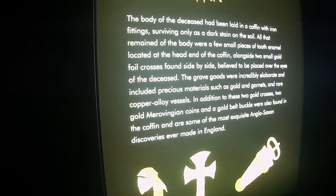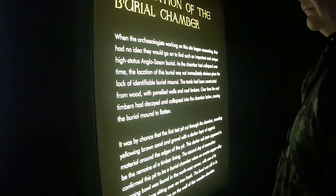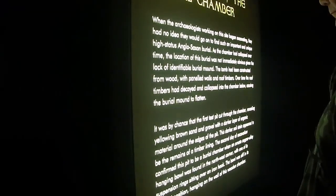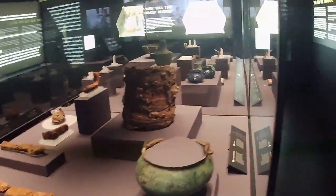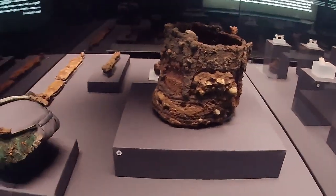There were, however, two small gold foil crosses found side by side, believed to have been placed over the eyes of the deceased. The Christian nature of this burial makes it exceptional. At the time, most Anglo-Saxons were still pagan. Scientific dating puts the burial probably in the AD 580s to the 590s, as I mentioned before.